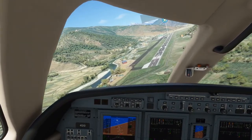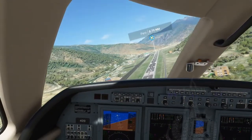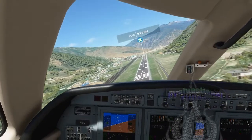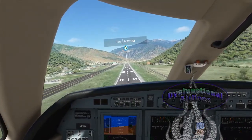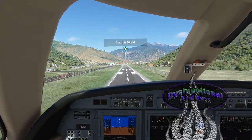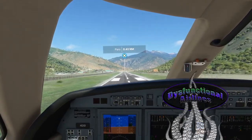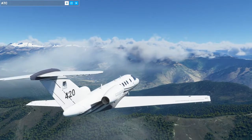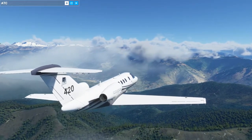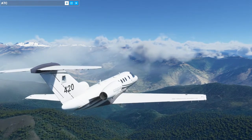Bank around. Line up on the numbers. A little lower. There it is. Ooh. Oh, this is absolutely gorgeous, though.